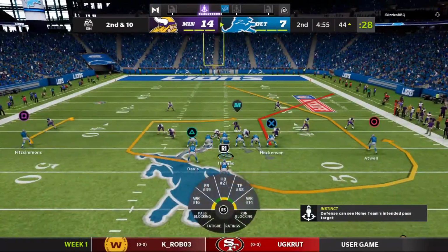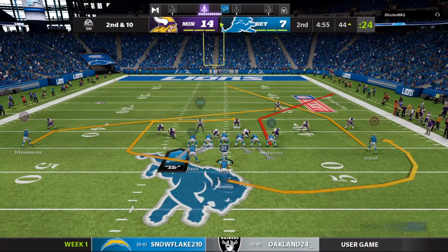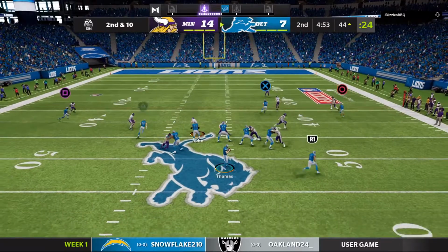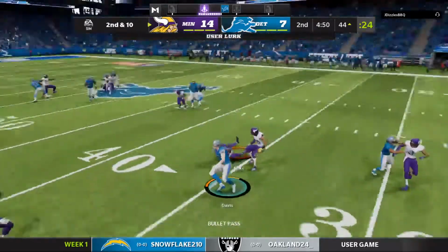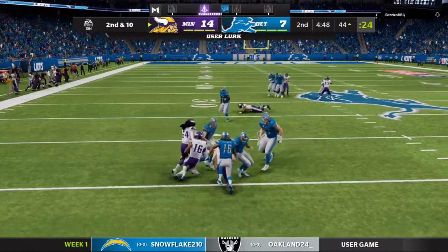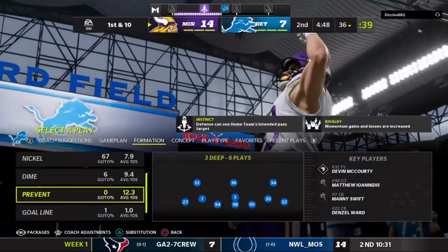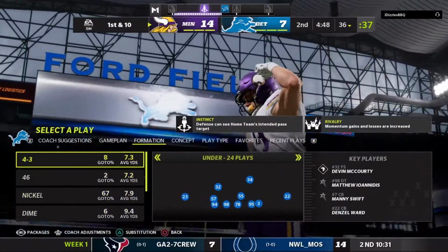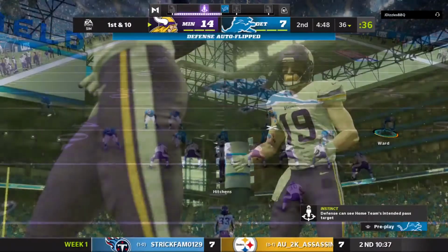2nd and 10. They'll stick with the passing game as he looks to throw. And this is intercepted. He was trying to get it to Davis. Picked off by Troy Apke. And the Vikings are going to get it back here just past the 35. That, Charles, the first interception he's thrown here in year number 2.